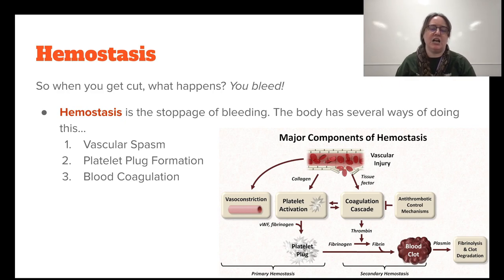So what happens when you get cut? You bleed. So anyway, hemostasis is the stoppage of bleeding. The body has several ways of doing that. You've got the vascular spasm, the platelet plug formation, and blood coagulation. Now, all three of these work together. I try to talk about one, but they are all so interconnected, it's hard to. So I'm going to start with the vascular spasm, which literally leads into platelet plug formation and then blood coagulation. And then we're going to talk about what happens when blood clots go rogue, which is never good.